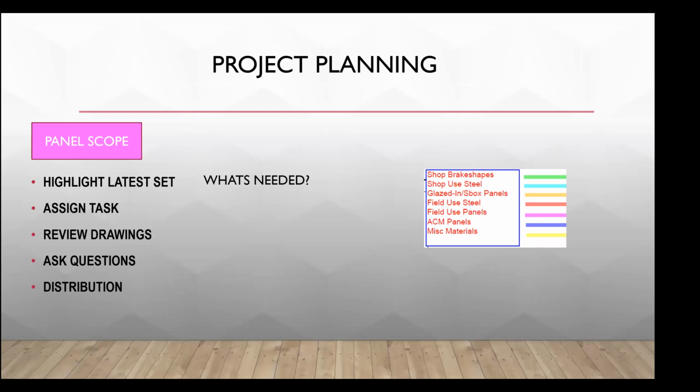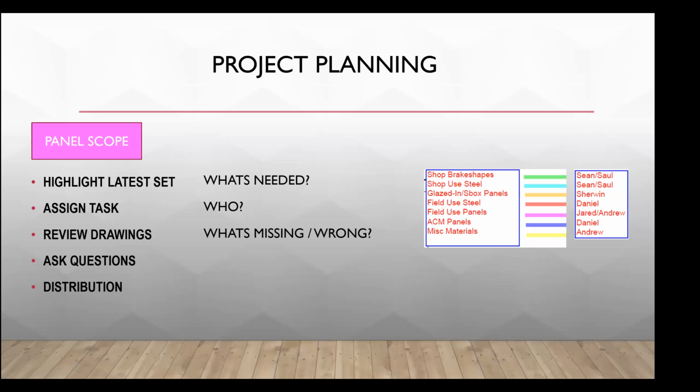We want to review the shop drawings. Are the panels properly elevated? Do we have parapet or soffit plans? What's missing? We want to check for constructability. Can it be fabricated? Can it be installed? We write a set of questions and discuss potential issues with the project manager. Propose a distribution or priority and decide about the panels when they are needed.